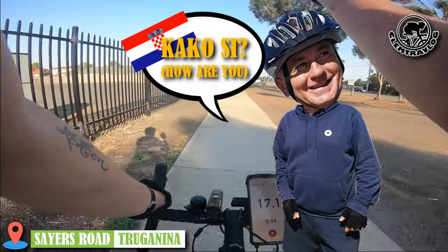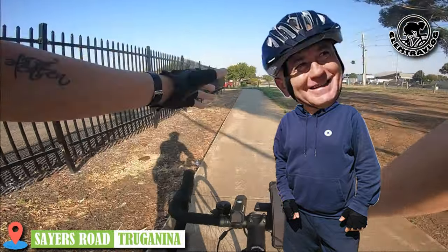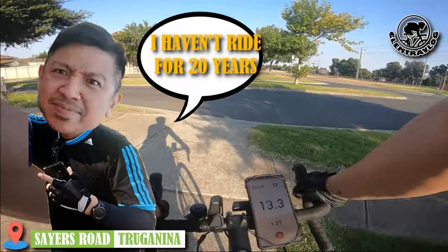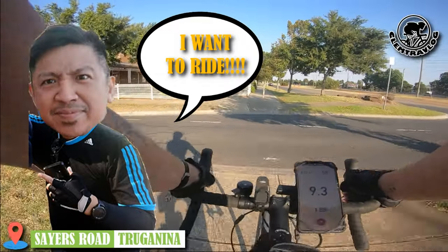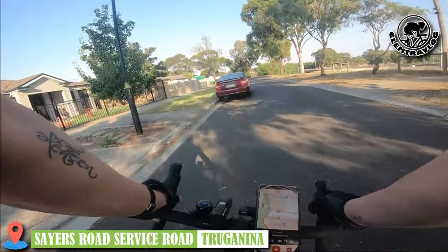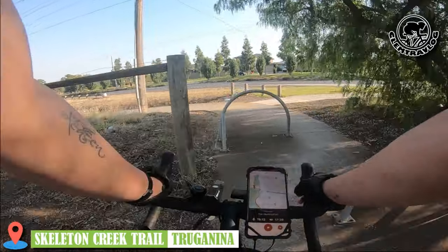Boris has been riding his bike recently, so he did well. Yesterday he did 41 kilometers. And Gavin hasn't been riding for 20 years, so he's very keen to get on the ride today. He came all the way from Bill Park. Alright, turning into Skeleton Creek Trail. We'll be reaching our meeting point very soon.